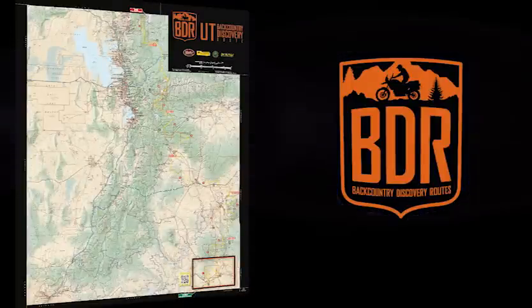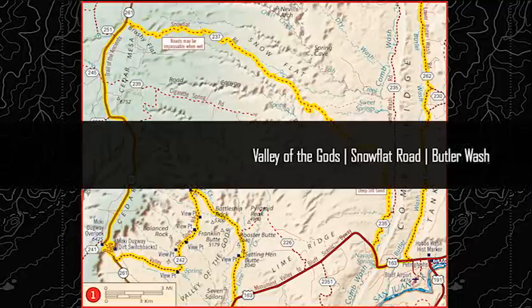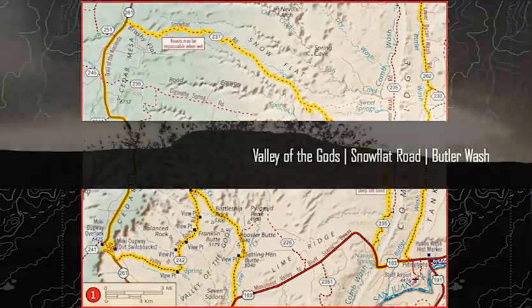The first part of the route begins just outside Mexican Hat and travels a meandering pathway through the Valley of the Gods.